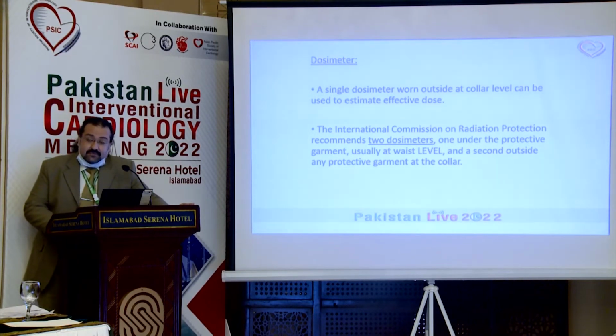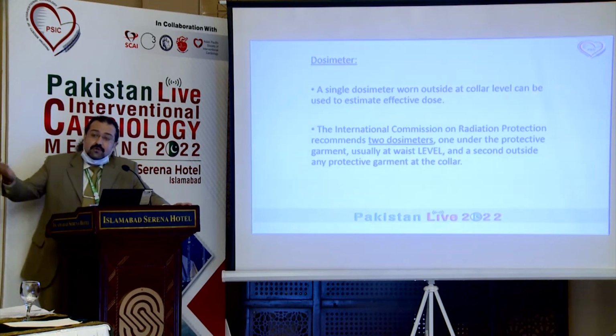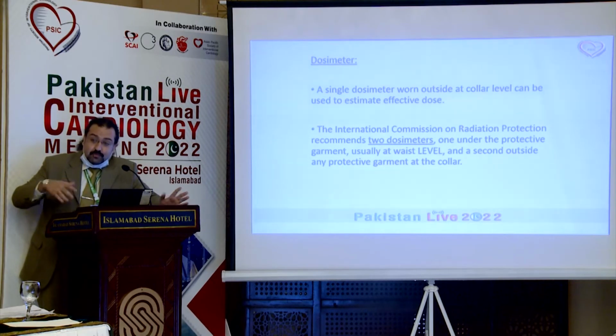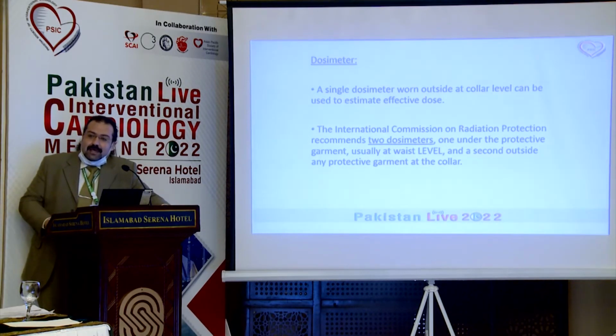They're supposed to be there all the time, as I have mentioned already, and supposed to be used by one person only. The outside one is telling you how much radiation you are getting, and the one inside is telling you how protective the apron you are using is. So it's telling you how much you are protected or not.